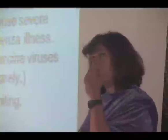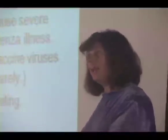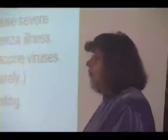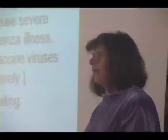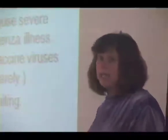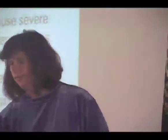With the nasal spray, there's a little bit greater possibility, because remember, this is not a killed virus, but an attenuated, weakened virus. Again, the same kind of side effects people are going to get: stuffy nose, sore throat, achy. Obviously, they're not going to have pain at the shot because there's no shot.